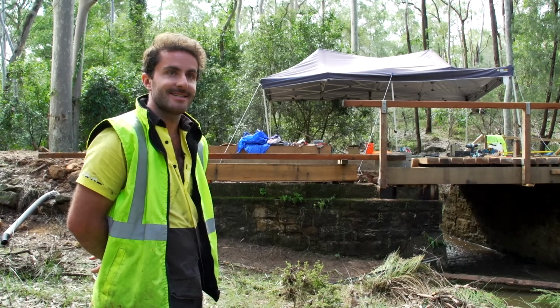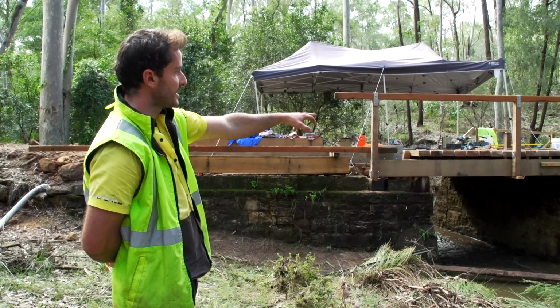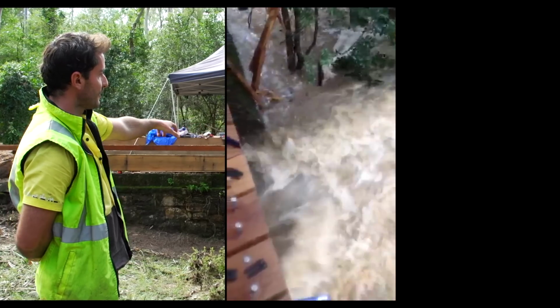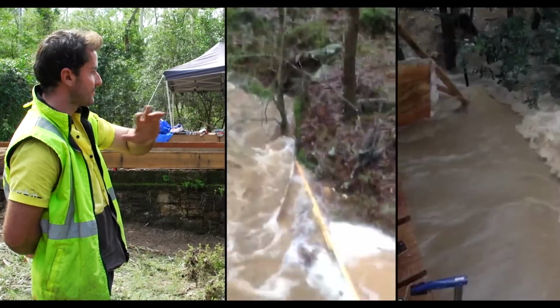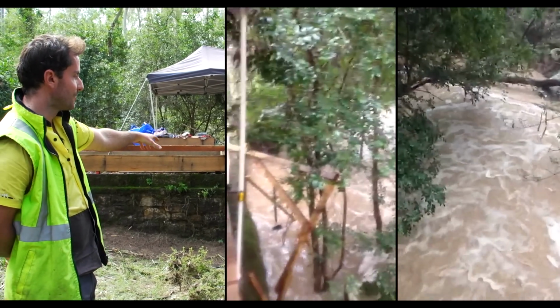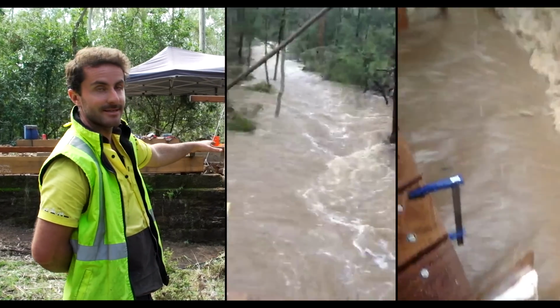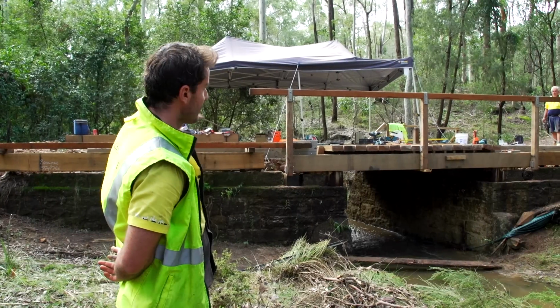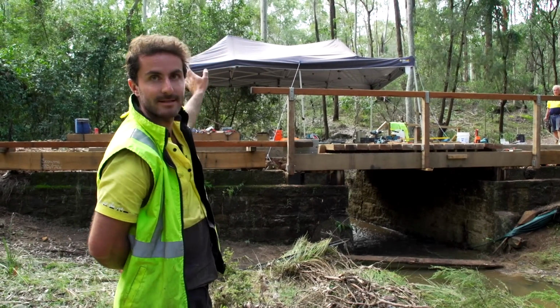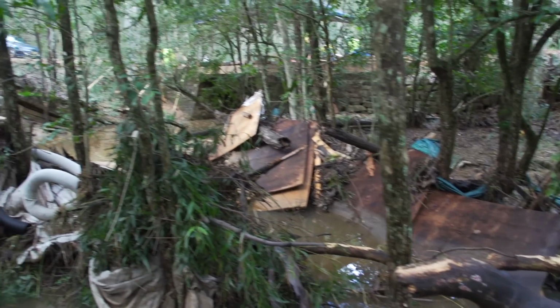The water was rising all the way to basically the underside of the timber beam here, and it was just pushing through. And we actually had a work platform which was underneath the beams, which we still needed, which was pushed along, and it's probably about half a mile down the creek at the moment. So that was a spectacle to watch.